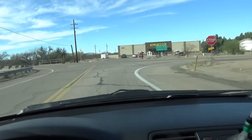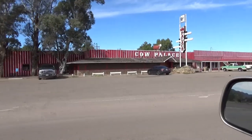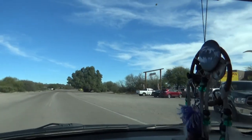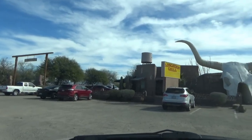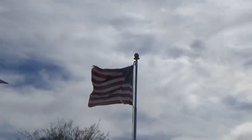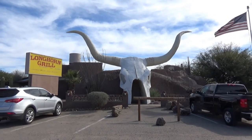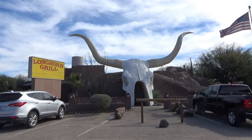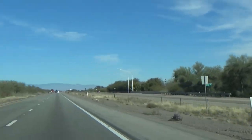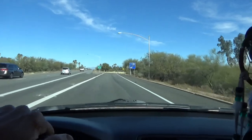There's a giant freaking cow skull. All right, everything happens for a reason. Must be a reason for me to come look at this. Left, you got a cow palace. And then this freaking giant cow skull over here. Ooh, doggy, that's a big cow head. Oh, see, can you see? Oh, it's so massive. I like it. This is 65 Esperanza Boulevard. All right, now let's go find that gigantic crested saguaro.